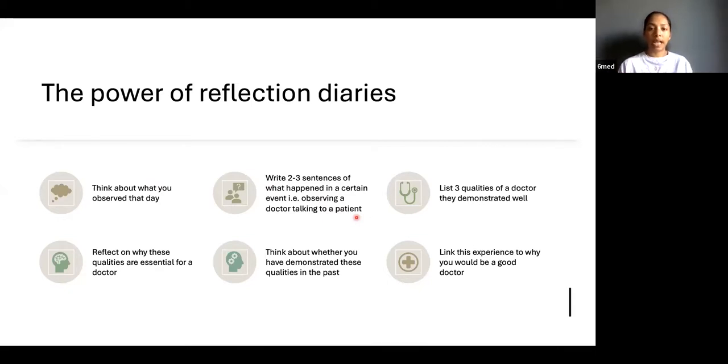Did they have good body language, which then made the patient feel more comfortable to disclose certain information that they might not have done if the doctor wasn't friendly, for example? So try and list 3 qualities of a good doctor, and then reflect on why these qualities are essential to be a doctor, and reflect and think about whether you yourself have demonstrated these qualities in the past at some point, and then link this experience that you've observed to why you think you would be a good doctor as well.